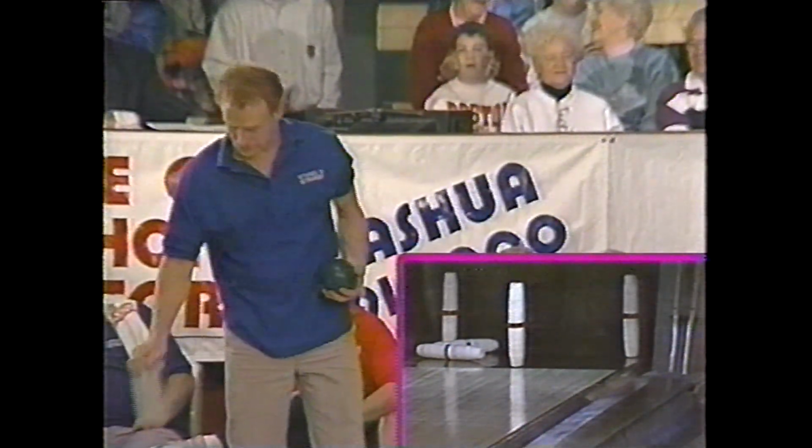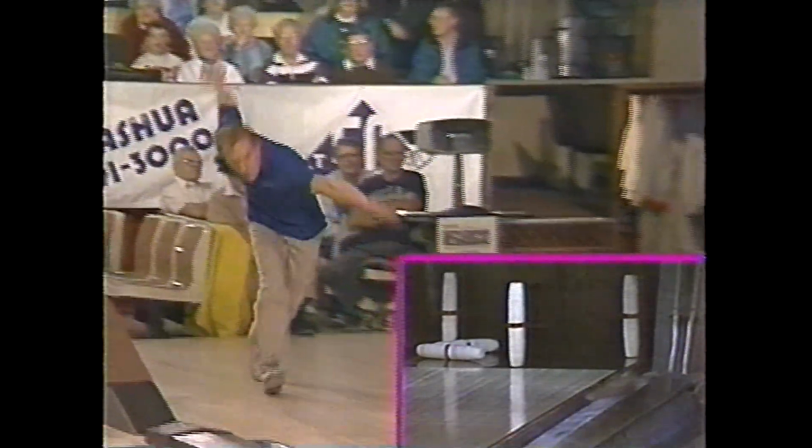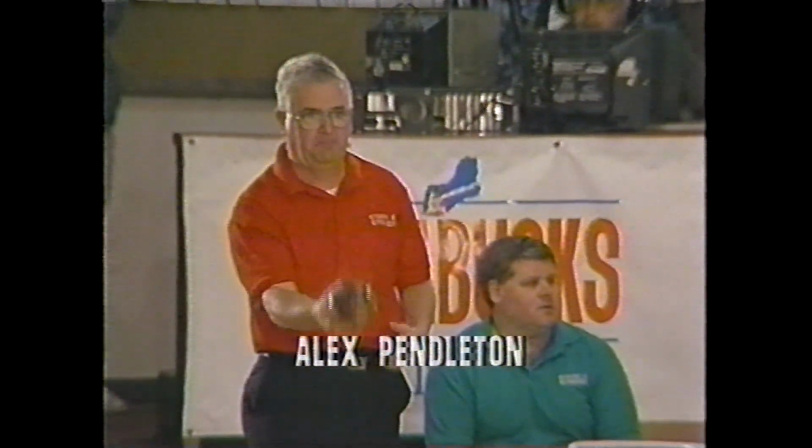Hilo Jack still there for Larry. Do you get the feeling that something is going to happen in the last box of this match? Something about this says that it's not going to be decided until the end. Well, Pat's the one that's trailing, but he's the only one that's got a markup so far.